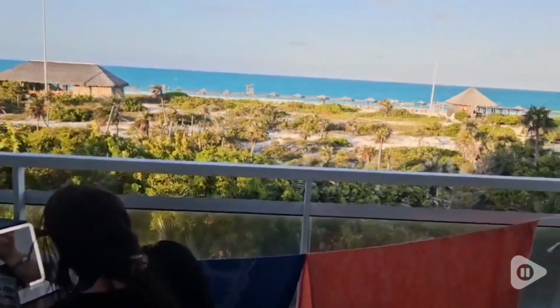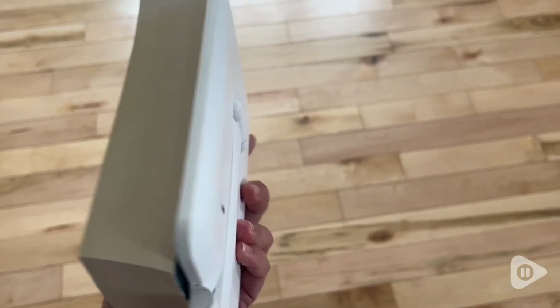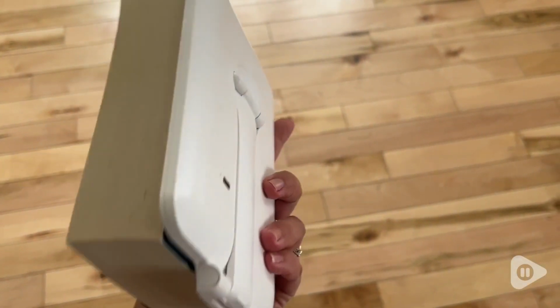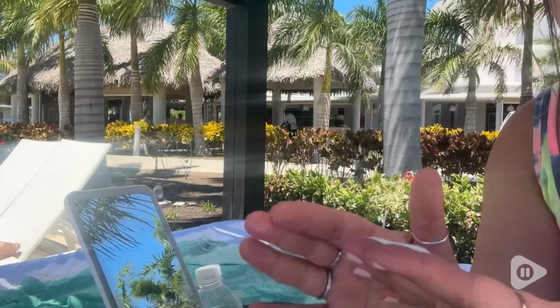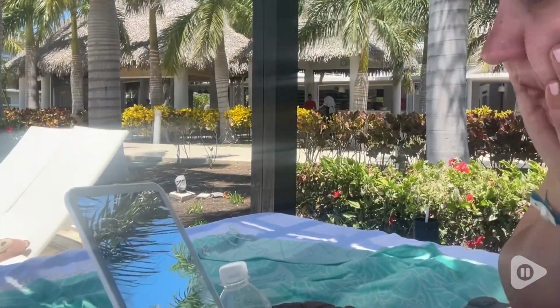If you're looking for the perfect travel mirror, you have to check out this one from Auxmir. Now, this is the perfect tiny portable mirror for on the go. It's approximately the size of a book, really slim, and it slides into any bag you have so that you always have a mirror ready.